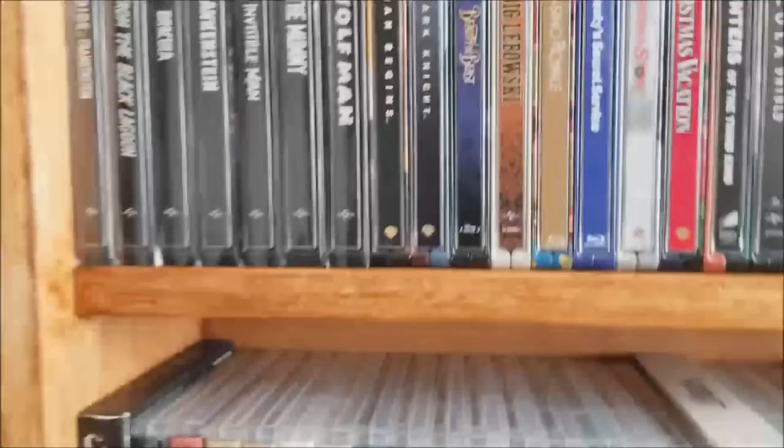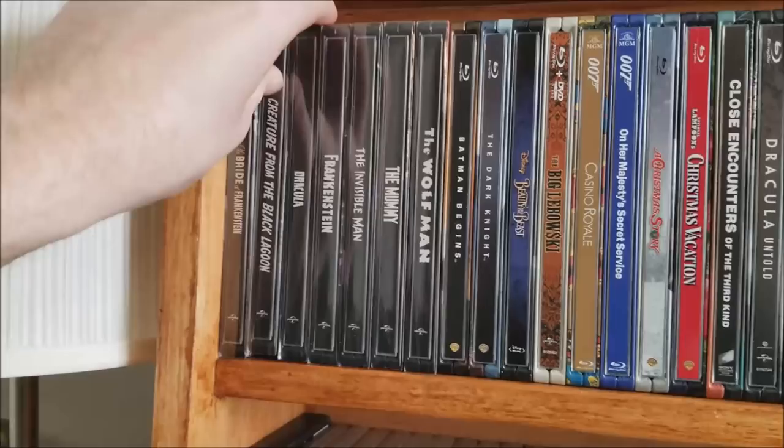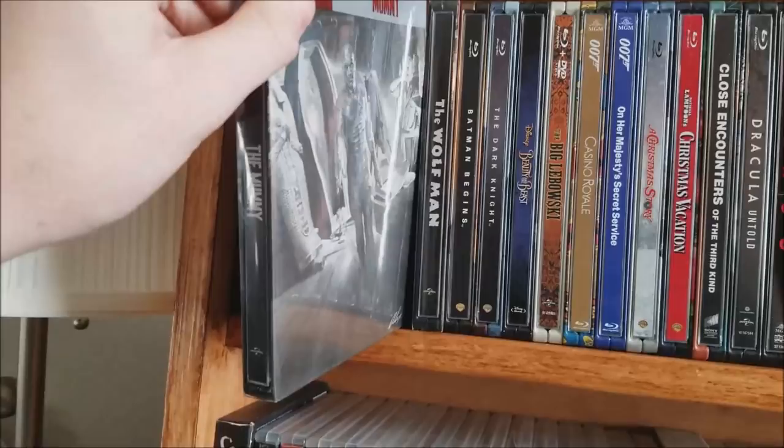Alright, so we got The Bride of Frankenstein, which has a gorgeous cover. Creature from the Black Lagoon, there's a little glare there. I know some people... There's Dracula. There's Frankenstein. The Invisible Man. The Mummy, one of my favorite ones, actually, at least cover-wise. It's a good movie, too.